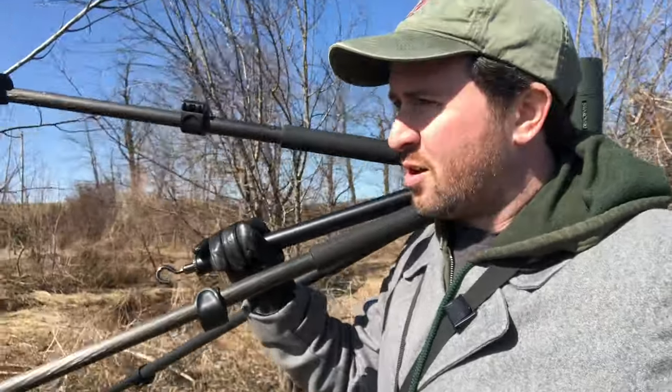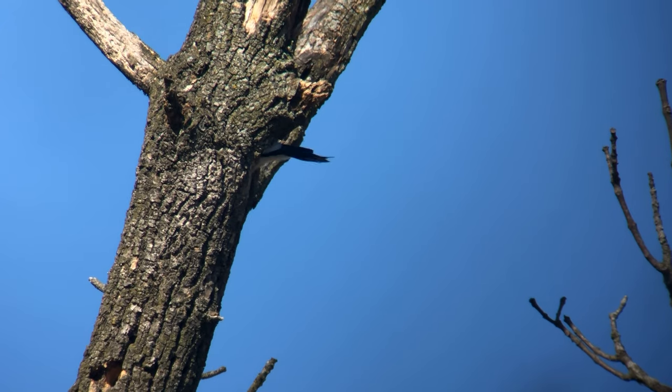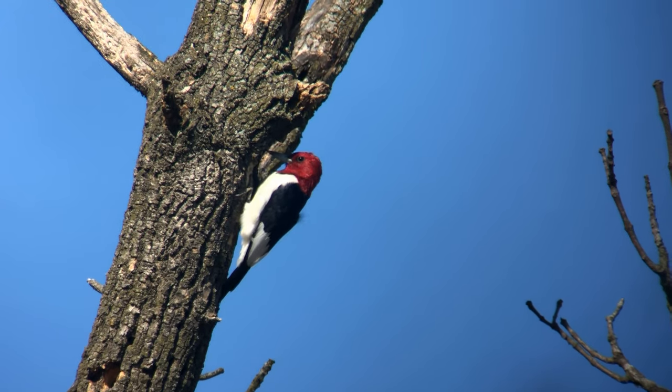So it looks like we missed the lark sparrow, but the good news, we picked up a red-headed woodpecker, which is another county bird for me. And a completely unexpected surprise. Fair trade, I would say.